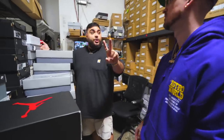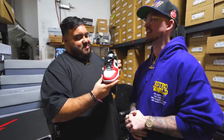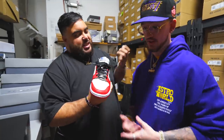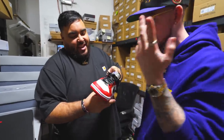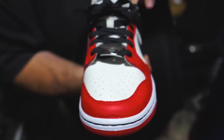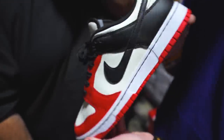We've shown you the two other colorways so far. Knicks and the Nets. But now we have the Chicago Chili Red Dunk EMB 75th Diamond Anniversary drop. And it's the best one. It's the best one, yeah. By far. Qualities, A1, you have the little diamond right there. Tongue, you have the 75th anniversary hit. And no hit on the sides.